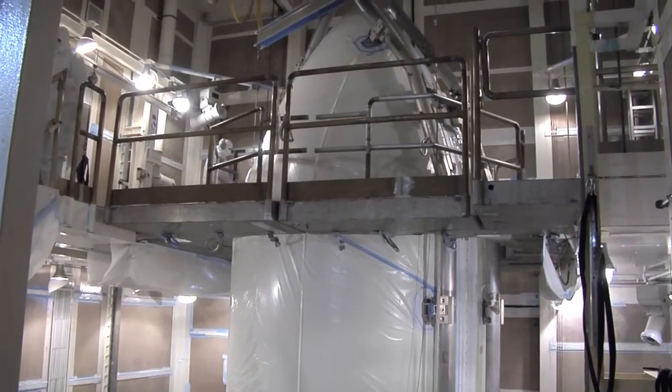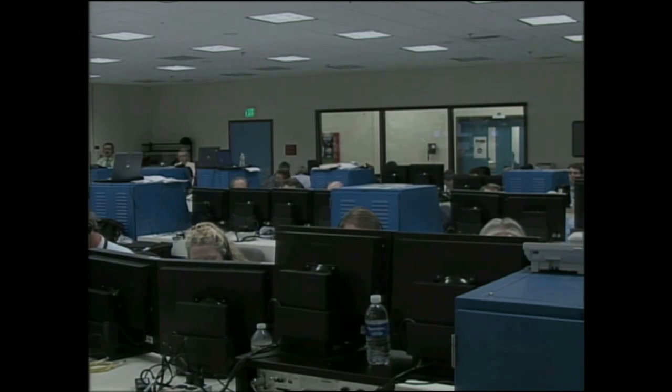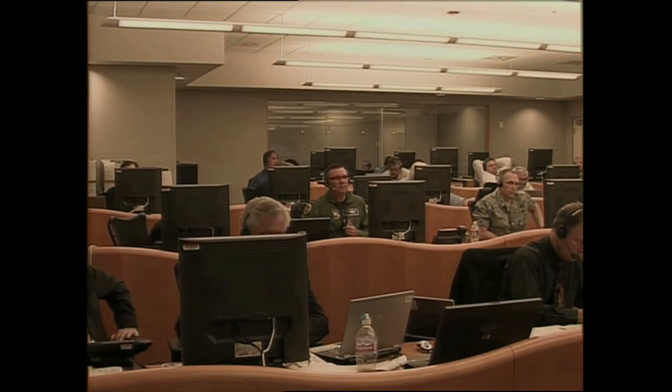Once the countdown begins, the launch team will spend the night at their consoles monitoring the health of the Delta II rocket and the OCO-2 spacecraft. OCO-2 is going to be launching just before 3 o'clock in the morning, so we will be arriving on console approximately 10 o'clock at night.